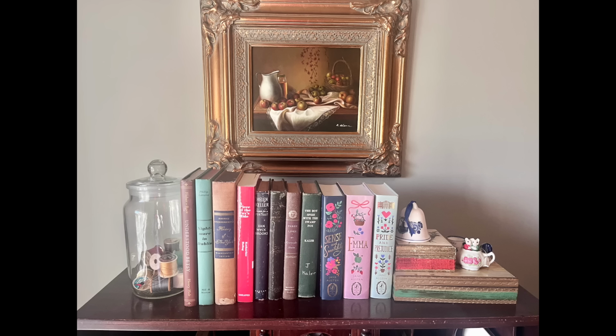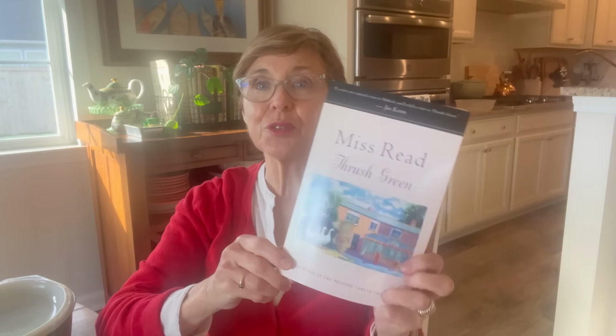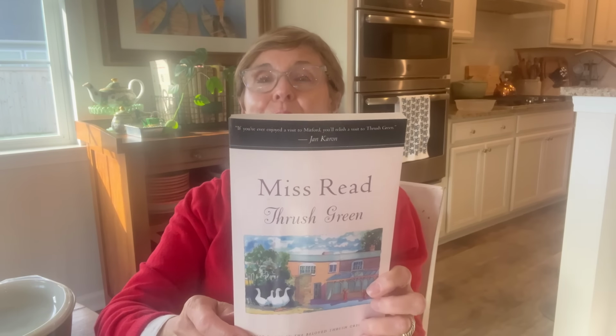So let me put those down. And then in that same video about my tea and book pairings, someone recommended that I read the Miss Read series. So I did purchase a Miss Read book. This is Thrush Green, and it's the first novel in the beloved Thrush Green series. Absolutely beautiful. On the cover, so cute, and it just looks so cozy.